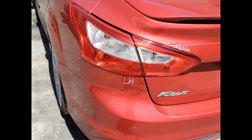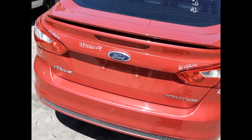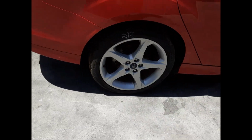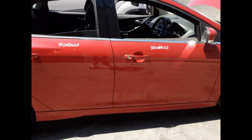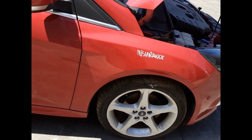Left tail light. Left boot lid garnish. Tidy rear bumper cover. Boot lid appears to have no damage. Right hand boot lid garnish. Right hand tail light. Right rear 18-inch factory alloy mag with a good tyre. Right hand side skirt. Both right hand doors appear to have no damage. Right power door mirror and a right guard which appears to have no damage.